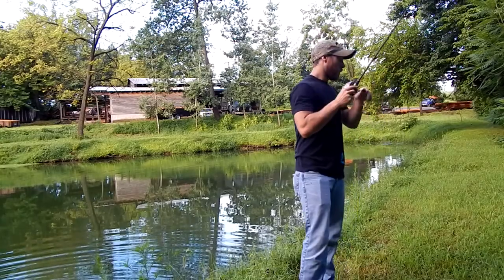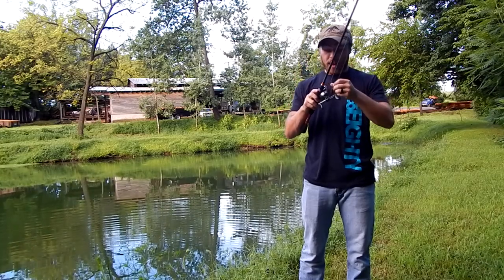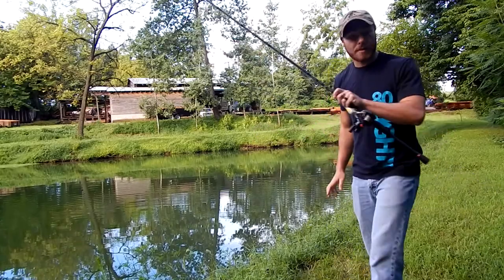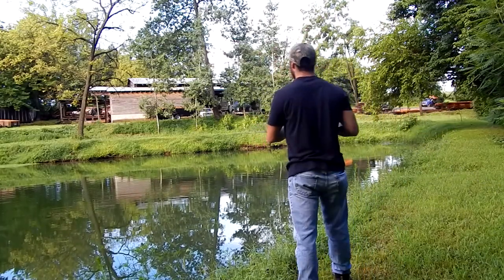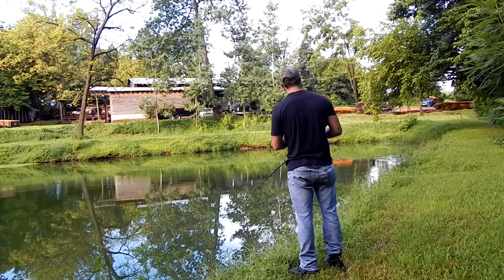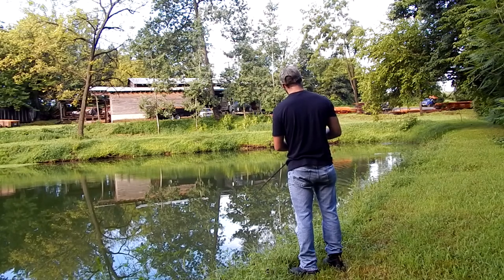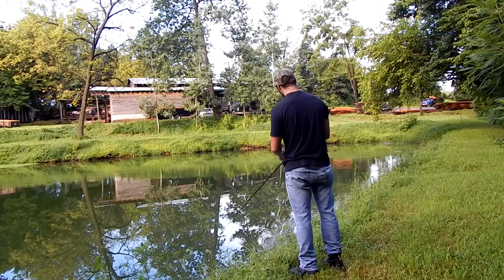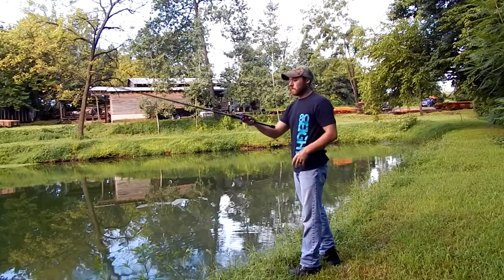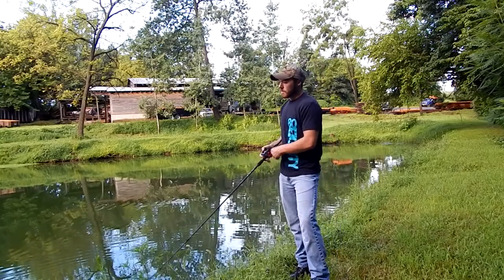Well, I think this worm is about spent because it's all torn up already. I need to invest in some better plastics here. Now we're going to switch back to this frog, see if we can get some topwater action around here. Two small fish so far, but it's not always about size, it's about how you catch them.